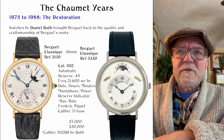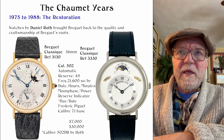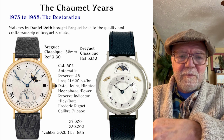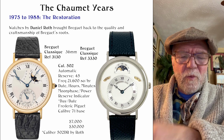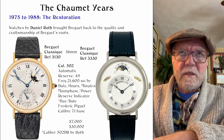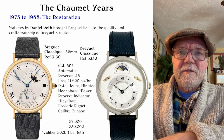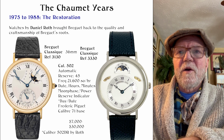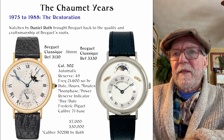We're going to start off with the Chomet years, and this is when the Chomet brothers bought the watch company, and they set about to restore it to the Breguet of old. By the time they took over, there was, I think, like one or two watches that they had. Both were on contract with the French Army and Navy, I believe, and that was it. And so they wanted to bring back the more classic dress watch. One of the first ones was the reference 3130 and the caliber 502.